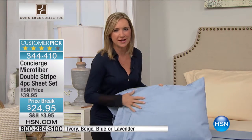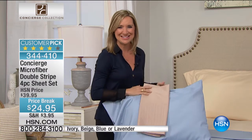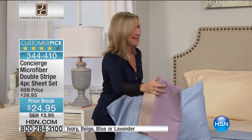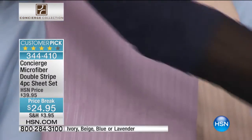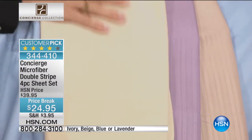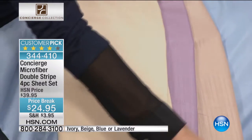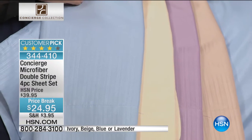And we have it in 4 colors. We have the blue on the bed. We have this beautiful beige. We have the lavender. And then we have what we're calling ivory. And the ivory is very, very warm. It's like a warm vanilla. Your choice, any size, complete set, under $25.